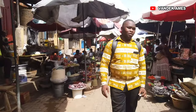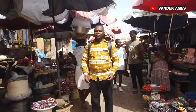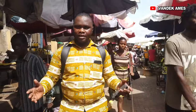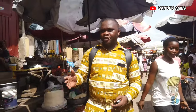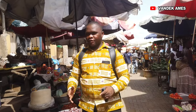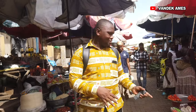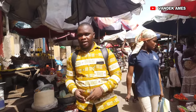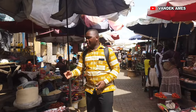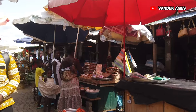Okay, so if we come to the whole market, today is not a market day, so this is how the market looks on a normal day like this. But I bet you on a market day when you come here, there is traffic. In fact, a place to pass you will not get. But just look at today, an ordinary day, and the number of people who are here, people who are busy with their buying and selling and all that.